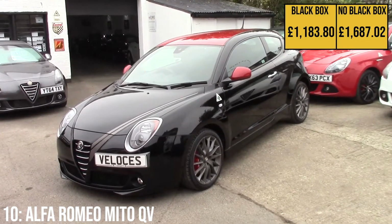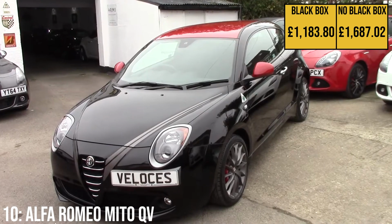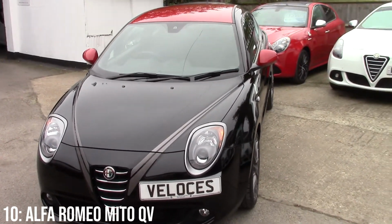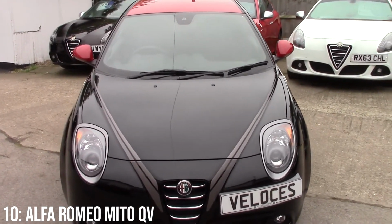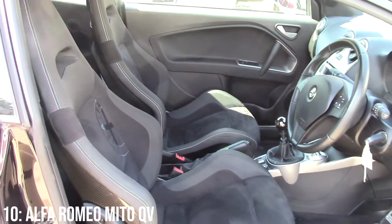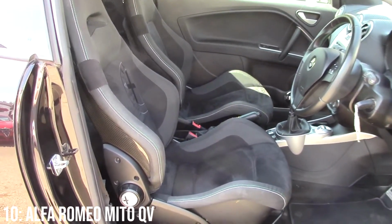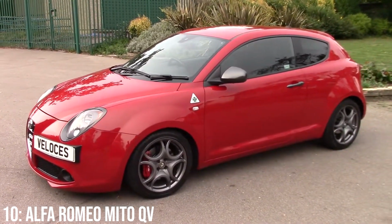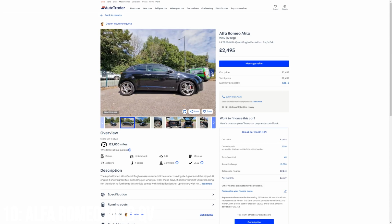I managed to get an insurance quote for 17-year-olds in an average area of insurance for £1,184 with a black box and £1,687 without, which isn't terrible considering the average black box price for 17-year-olds is around £1,500. It's a lovely looking car in my opinion. It has some super cool features like carbon back belt bucket seats if you can find one in the right spec. I think it's just insane that at 17 you could tick off owning an Alfa Romeo and a Quadrifoglio at that. These start at around £2,500.